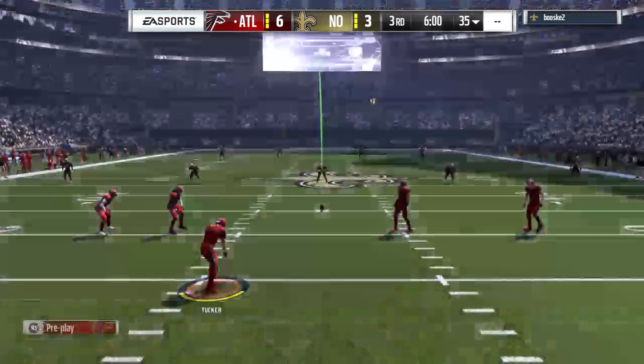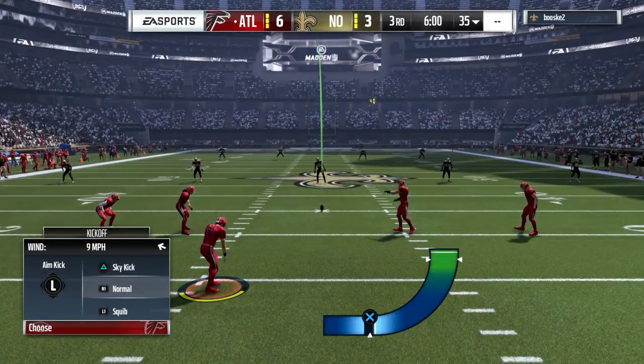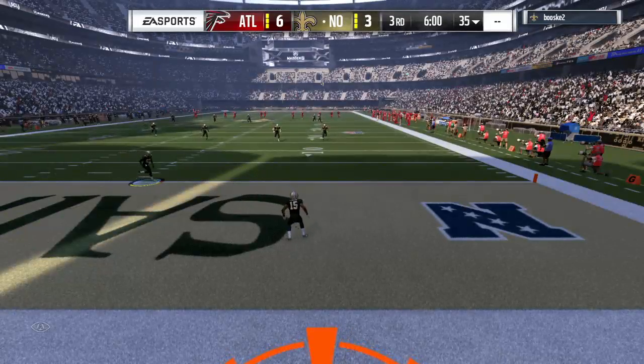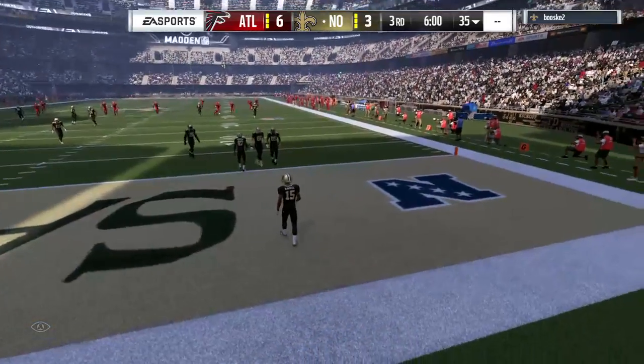As we send you on over to Orlando, where we'll check in with Larry Ridley. He's got our EA Sports halftime report. Larry, so both teams have their marching orders, and we'll get going again here in quarter number 3.